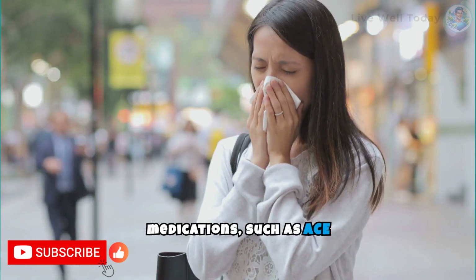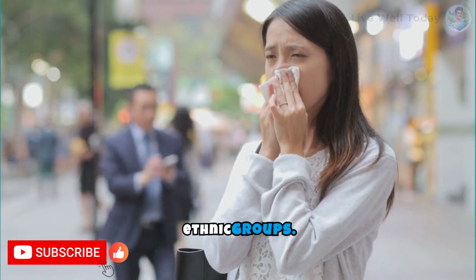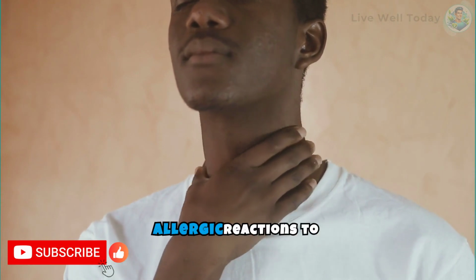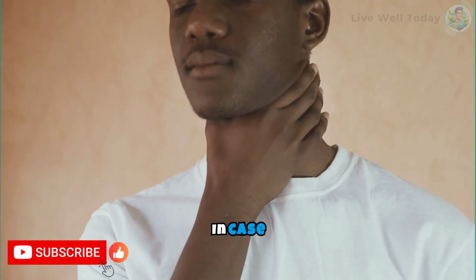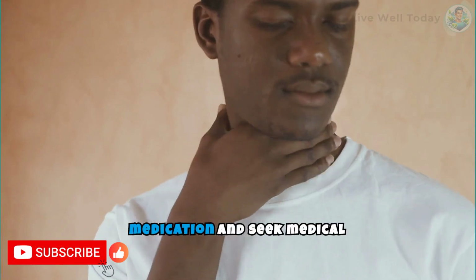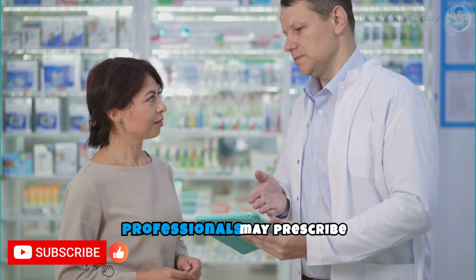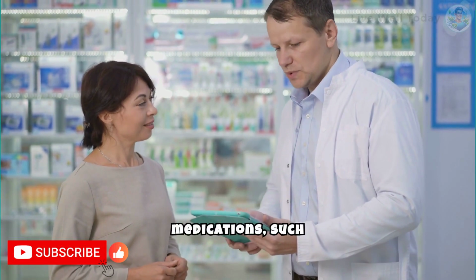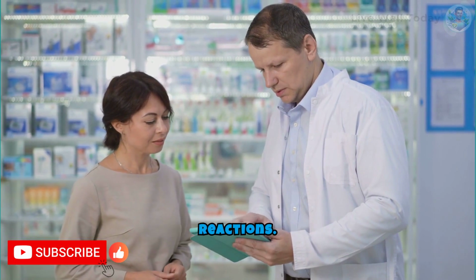Specific medications, such as ACE inhibitors, are notorious for causing angioedema, particularly in certain ethnic groups. It is crucial for patients to inform their doctors of any prior history of allergic reactions to medications before starting new renal treatment. In case allergic reactions occur, it is important to immediately stop using the medication and seek medical assistance. To manage and prevent severe reactions, healthcare professionals may prescribe alternative medications and recommend carrying emergency medications, such as epinephrine autoinjectors, for patients with a history of anaphylactic reactions.